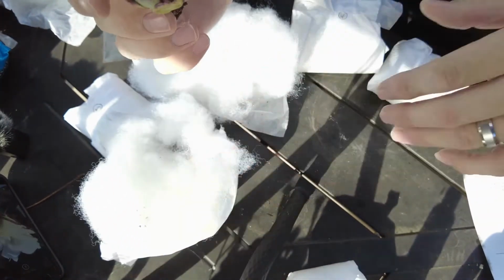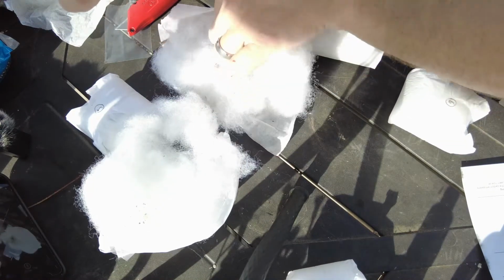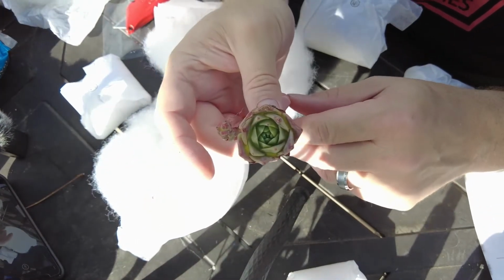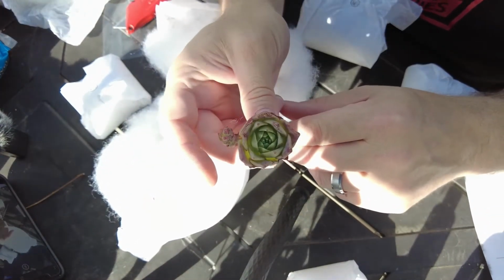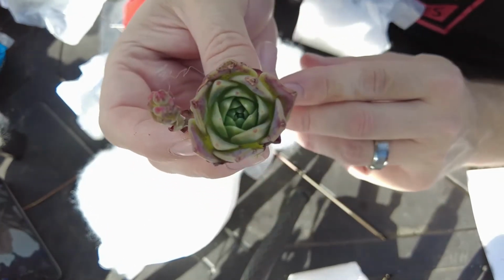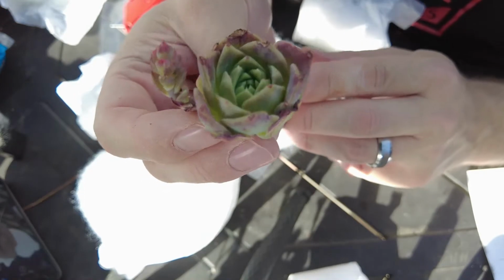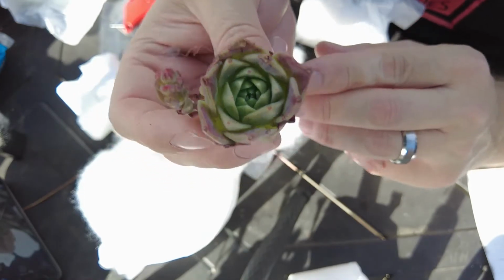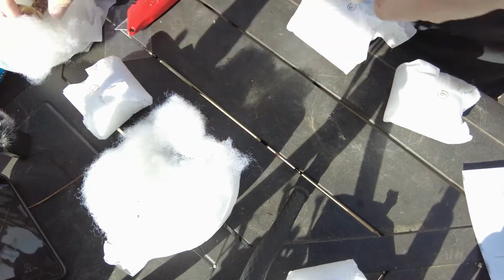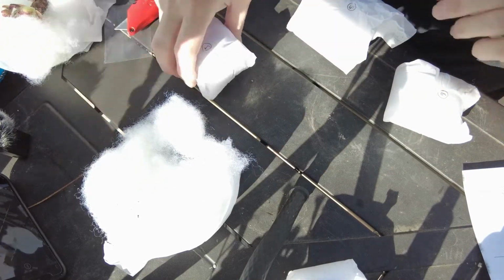Now I think that's my Genita cluster, I think. Graptoveria Genita. It looks very Echeveria. It doesn't look very grapto. It looks very echey. That's a cool little guy. Alright, we'll put him in our stash of plants over here. So, okay, 3. So that was definitely Graptoveria Genita.